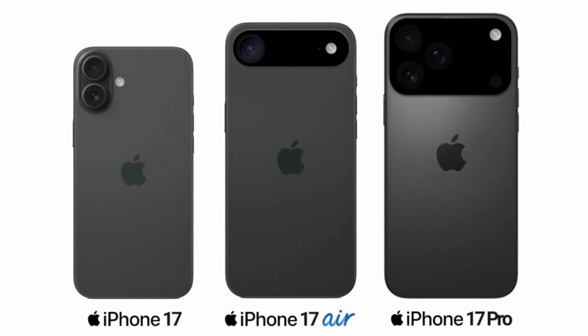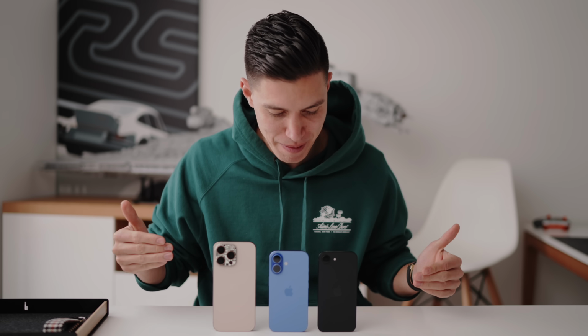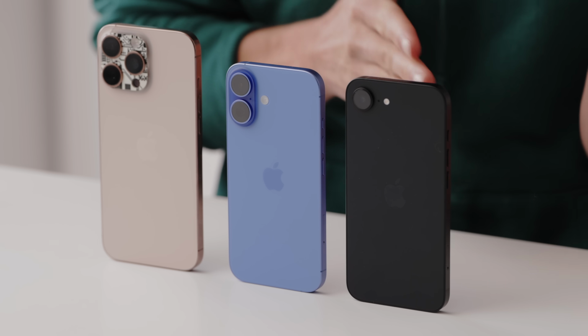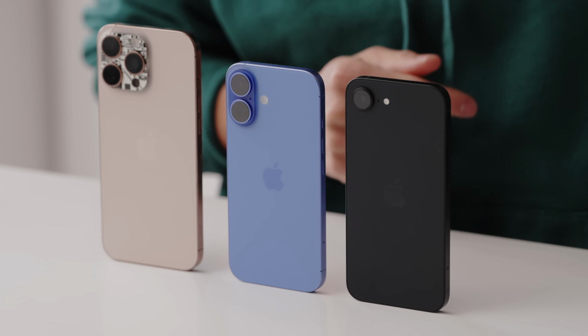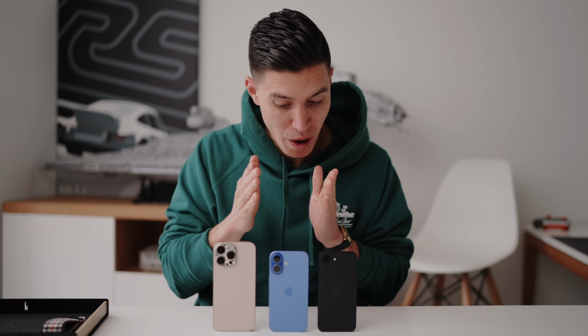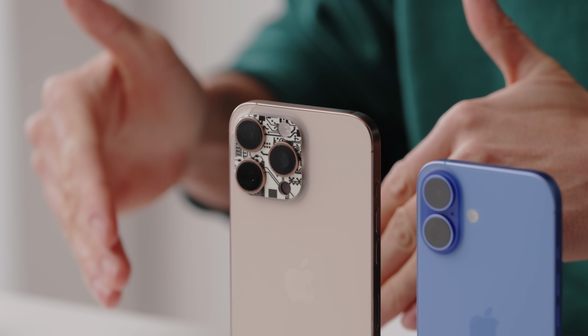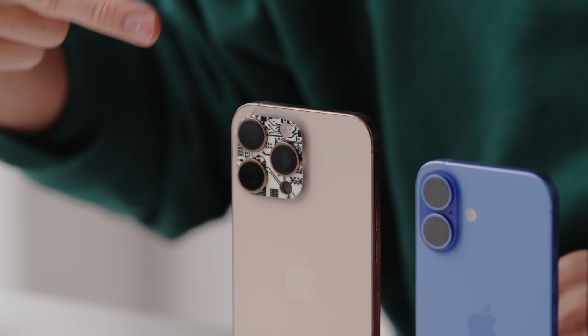So what we see first and foremost is a brand new redesign, which is always fun to check out. You can see the current lineup now. We're starting off at the 16e, which was actually just announced. It has the single camera, going on to the standard 16. This has the 2 camera bumps, the main as well as the ultra wide. You can also get that in the 16 Plus, and then moving on to the 16 Pro and 16 Pro Max, that has the trifecta, the 3.